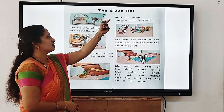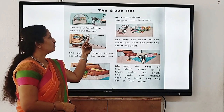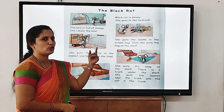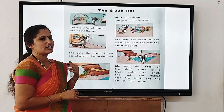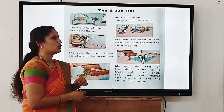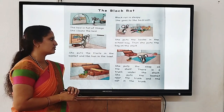The Black Rat. Once there was a Black Rat. One day, the Black Rat felt sleepy. So she went to the bedroom. But the bed was full of things. So she cleaned everything. First she puts the books in the school bag. And then she had kept the bag on the shelf.